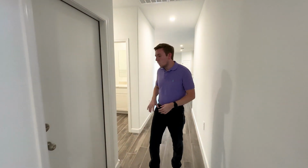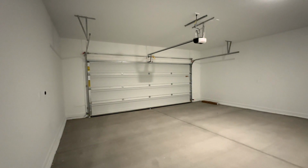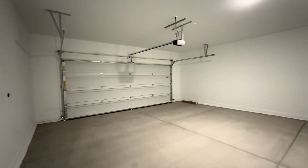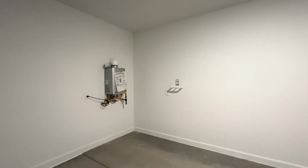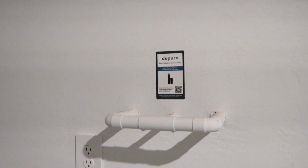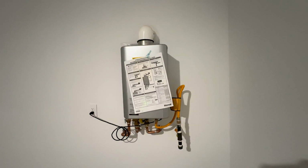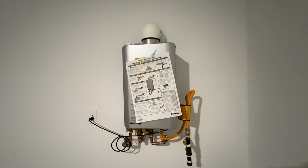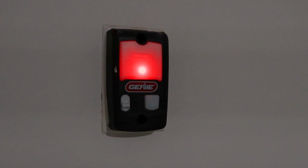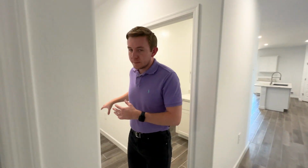Moving past that though, we'll real quickly check out the garage just because we're right over here. A few things with the garage that I really like. The first thing is going to be the 220 outlet they include in all their home standards. It's perfect for an electric car or a welder. The next thing I really like too is the included soft water loop. You're going to need a soft water system here in Arizona. They also have the tankless hot water heater, this one being gas, and they do include the garage door opener as well.